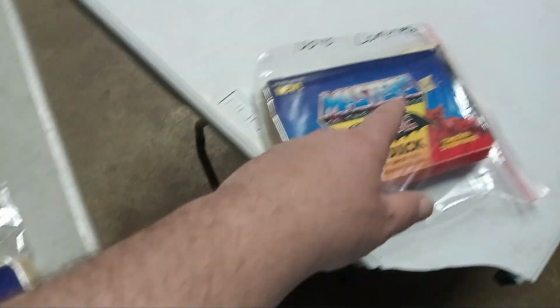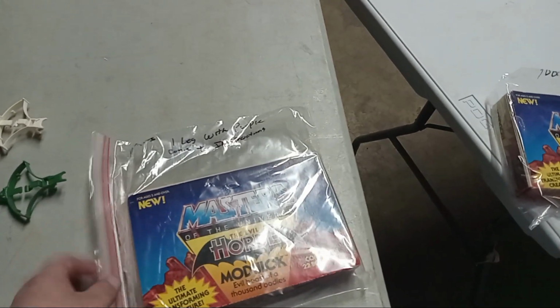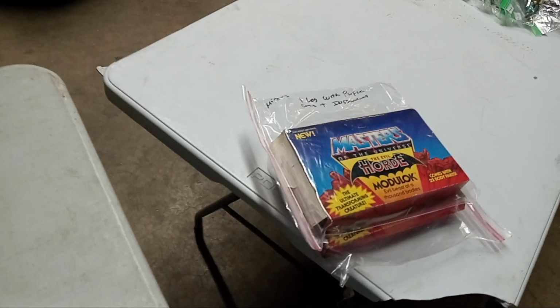And what's neat about these boxes is they're unpunched, too, both of them. And then I want to see if I can find a comic book and an instruction to complete this one as well. But as of right now, it's almost complete.